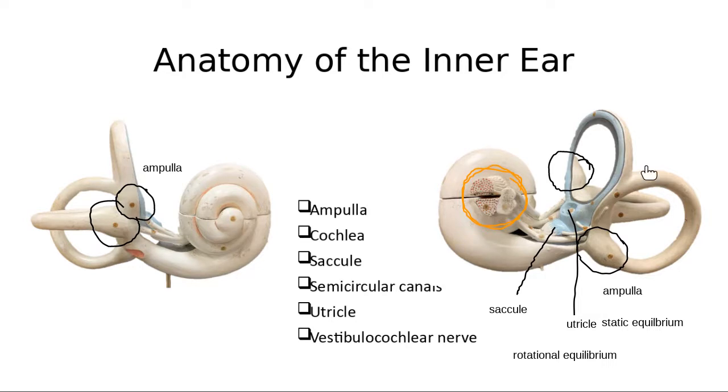And remember, all of the things that we see here, all of this is internal ear stuff, the anatomy of the internal ear.